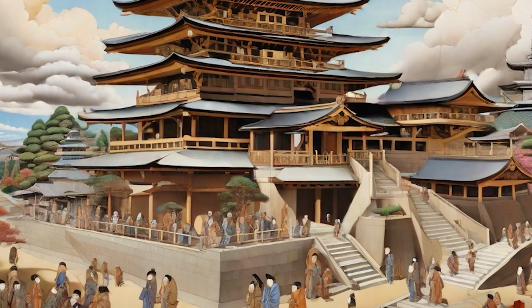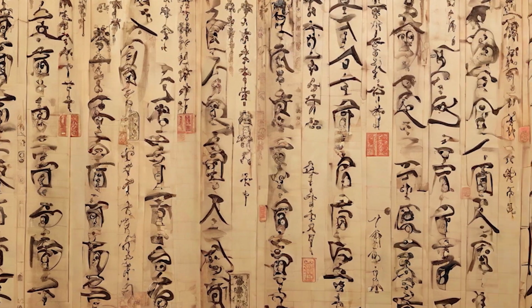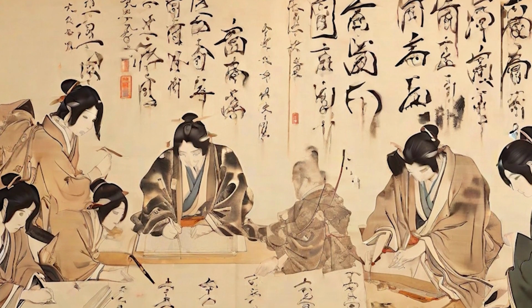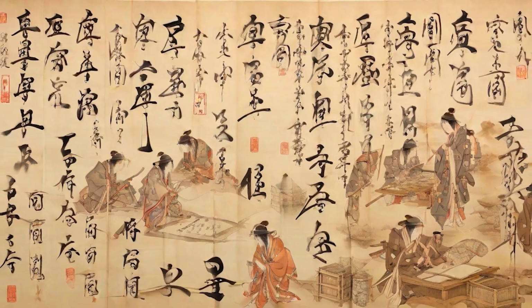wildfire across the country. Oh, and let's not forget about the Chinese writing system. They introduced it to Japan, and it eventually led to the creation of the Japanese writing system, including those kanji characters we know today. This was a game changer for Japanese literature and culture.